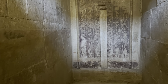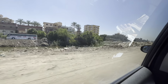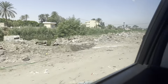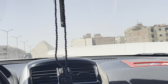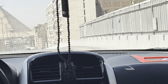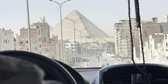So it was an incredible visit to this step pyramid and the attached tombs. And we are on the way back to Cairo now after almost 3 hours. This is the countryside of Egypt, and we are approaching Cairo city and have entered Giza now. You can see the Great Pyramid in the distance. Incredible sight to behold. It's actually the signature sight, as you can call it. This view is one of the most precious views you can find here in Giza. The most iconic view as you approach the pyramids.